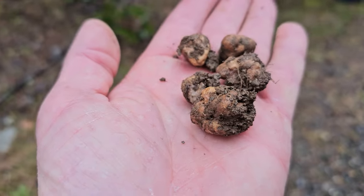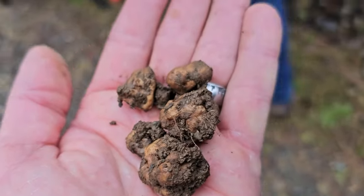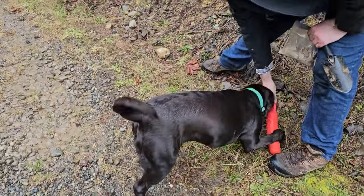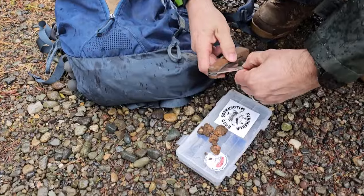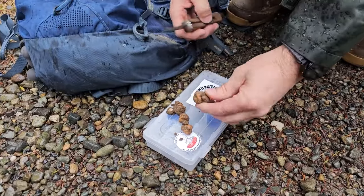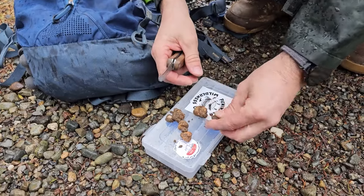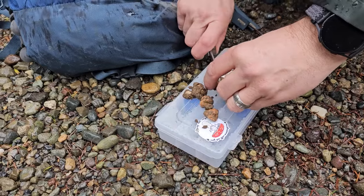So, look at that. A big pile of white truffle. They're a little dirty right now because they are in the dirt. Show me. Is there another one here? Yeah. Show me. I'll put these in my little tackle box. I'm gonna cut one of these open and see what it looks like inside. This big, huge one, maybe? Yeah. There's a rock embedded in it, but let's take a look.